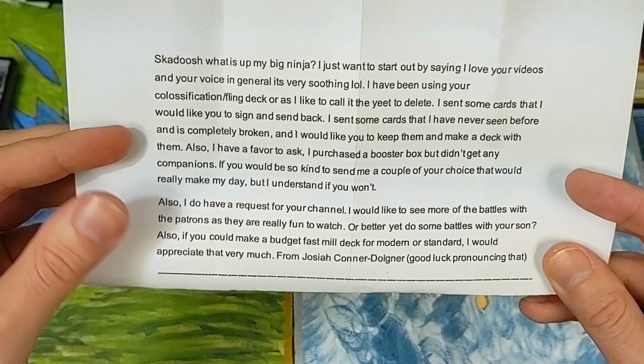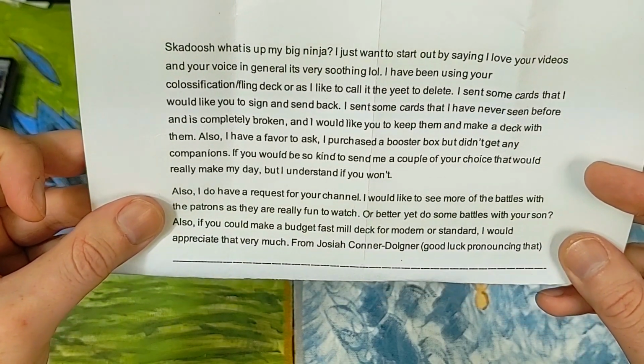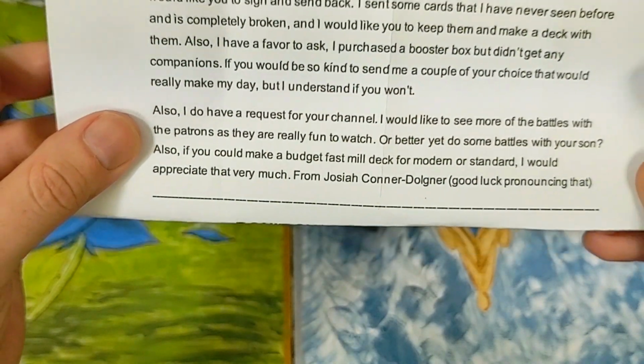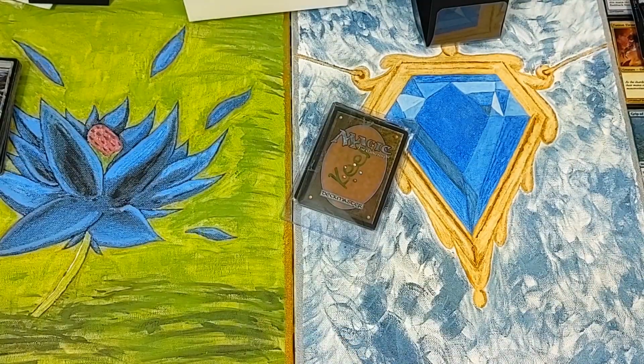I already have one. It's, I think, a turn one. I don't know if it's for modern, though. I'm not sure. I would appreciate that very much from Josiah. I will make a mill deck, though. Sure. Good luck pronouncing that. Josiah Connor Dogner. Did I say it right? I gave it a shot, man.